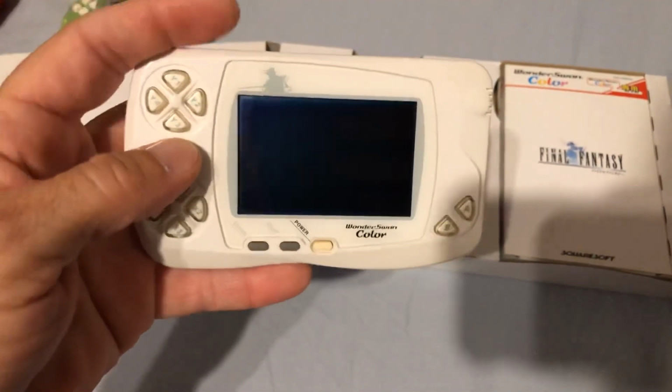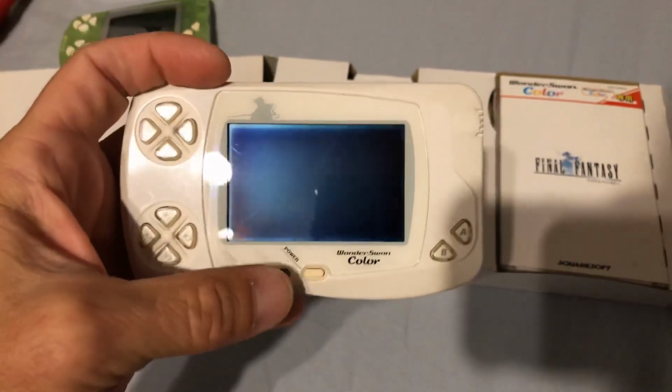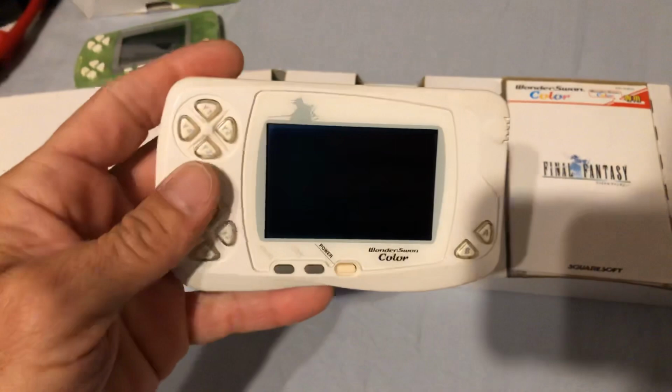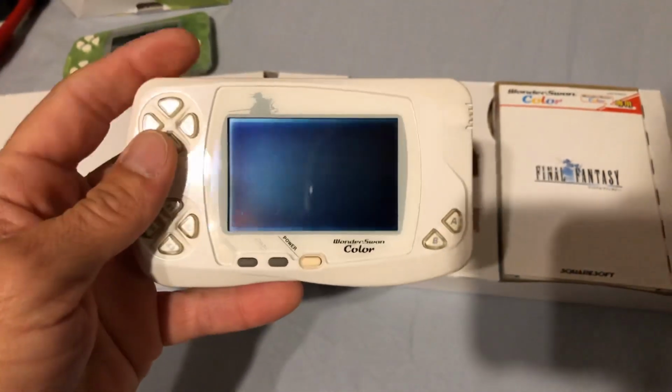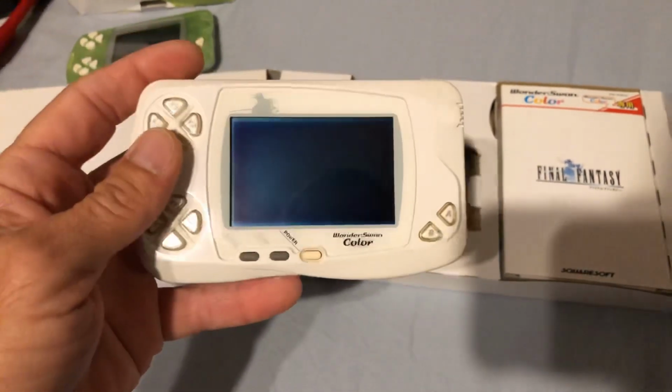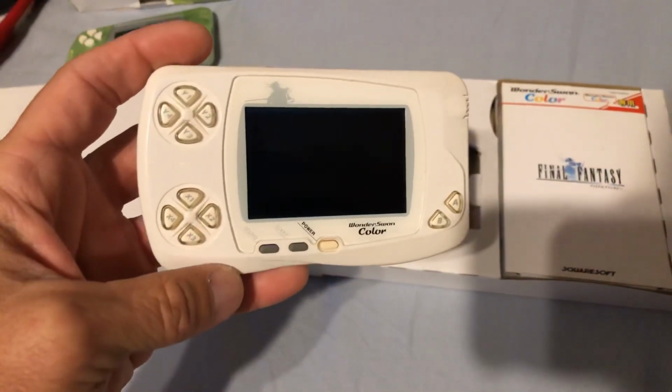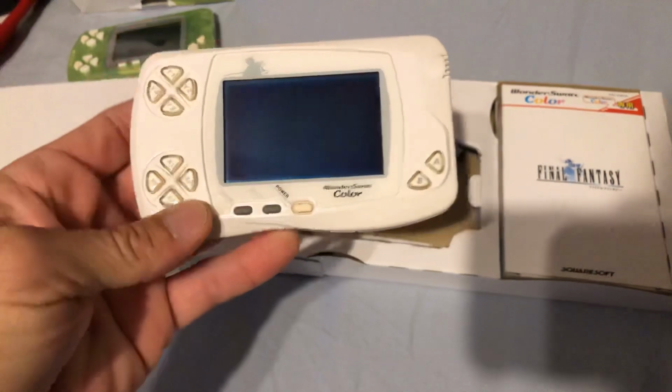So this is the Wonderswan Color. So now I have a black and white version and the color version. That just leaves me now to get a Wonderswan Crystal, which I'm sure I will pick up at some point in time. I love expanding my handheld collection.